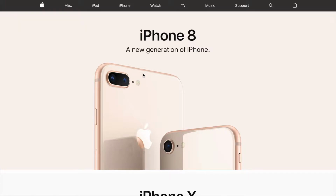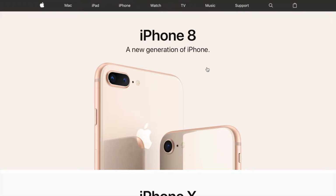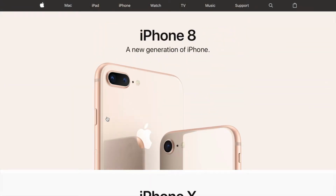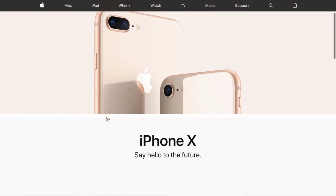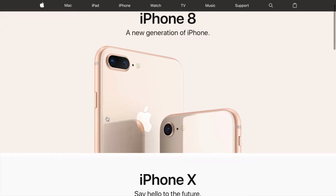But first, we will go through the different models of iPhone that are currently available. Now, we have the iPhone 8, the iPhone 10, and then the other iPhones, older ones, are still on sale as well. However, I'm gonna focus on these two. Now, there is a very huge price gap between the two devices, and we want to see whether or not the price is justified.